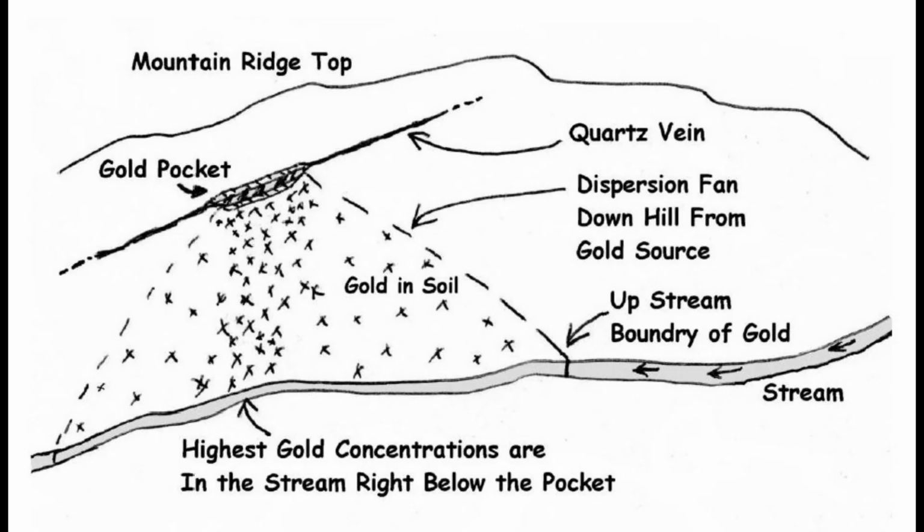Well, when you reach the end of it, you've got to turn around a little bit and go uphill, on one side or the other. It could be on either side of the stream. You just have to look for the float quartz and see which side it's on. You trace it uphill, uphill, uphill until you get a high concentration of this angular quartz, and likely the vein is very near there and you can start looking around.